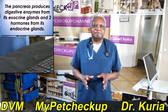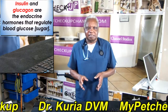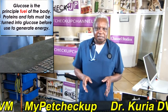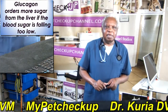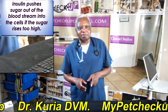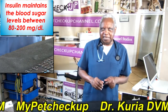The pancreas produces digestive enzymes from the exocrine glands and also produces 2 hormones from its endocrine glands. Insulin and glucagon are the endocrine hormones that regulate blood sugar. Glucose is the principal fuel of the body. Proteins and fats must be turned into glucose before they can be used to generate energy. Glucagon will order more sugar from the liver if the blood sugar is falling very low. Insulin will move sugar out of the bloodstream into the cells if the sugar rises too high. Insulin maintains the blood sugar in cats between 80 and 200 milligrams per deciliter.